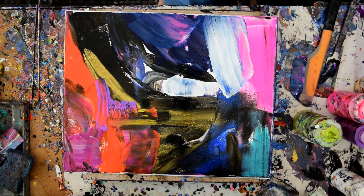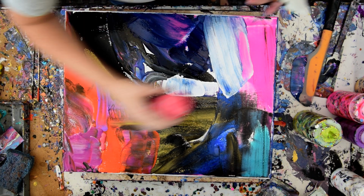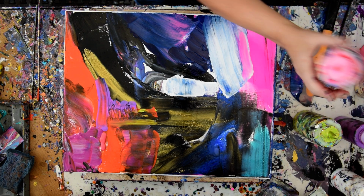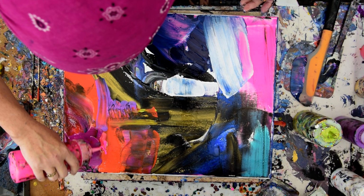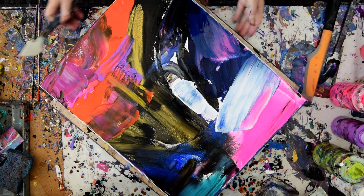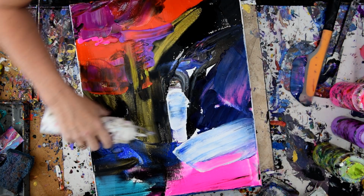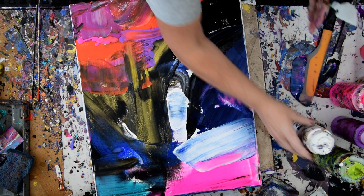I kind of want some red right in there, and I could probably have a little more pink and it wouldn't hurt anything. Matter of fact, it might get me some coverage on my edge if I go over that way. I see that I've got some white right here, and I kind of like that.